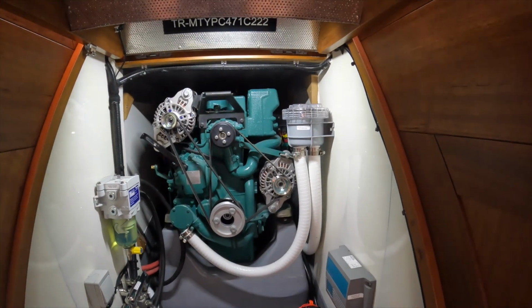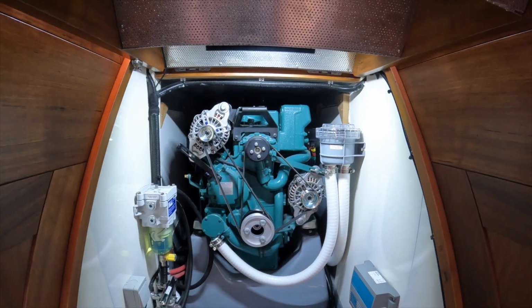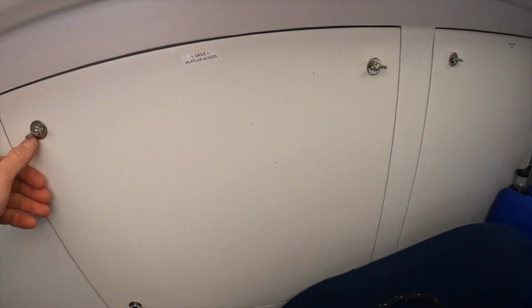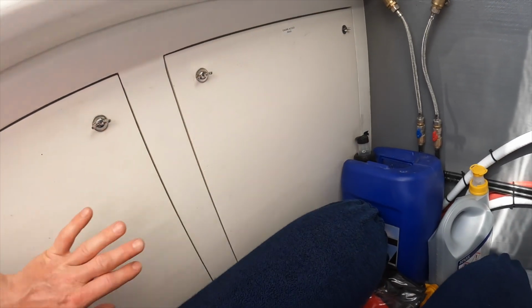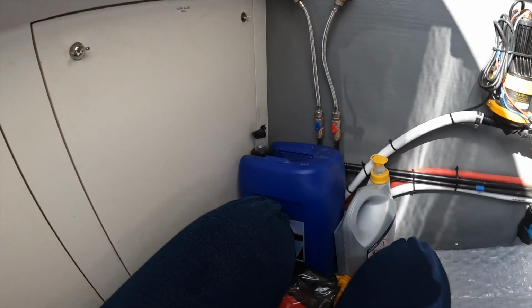So if you want to get at the rest of the engine, the sail drive mounted engine, and the muffler and that sort of thing, you can get in from the sides. And here we are in the locker itself, showing you the access panels for the rear, the muffler access and the engine access panels. Same size again on the port side there.